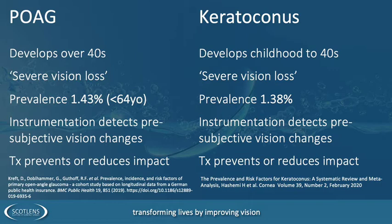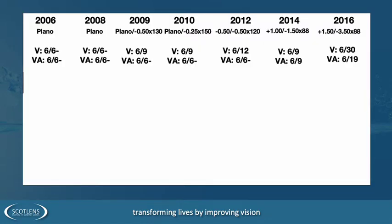So let's look at a patient example. Here we've got the prescription and the VAs for a patient over a 10-year period, starting at 2006 and going through to 2016. You can see that the prescription is a low prescription. There's no sign really of any indication of prescription until we get to 2012, and the visual acuity is 6/6 minus and vision is pretty good.